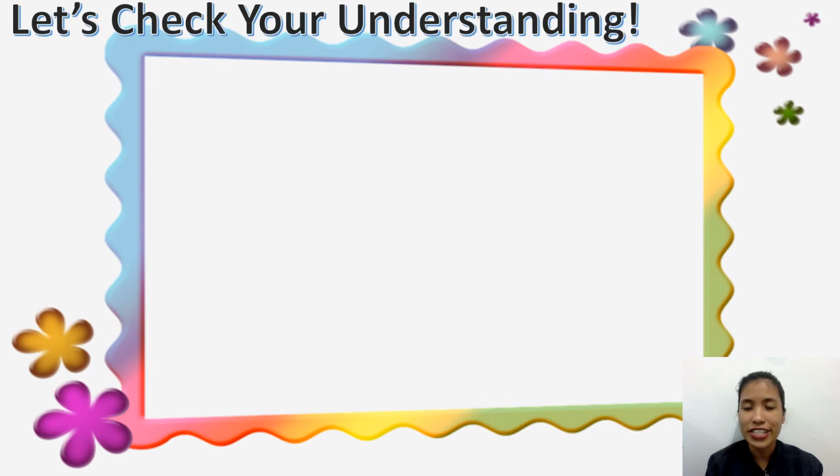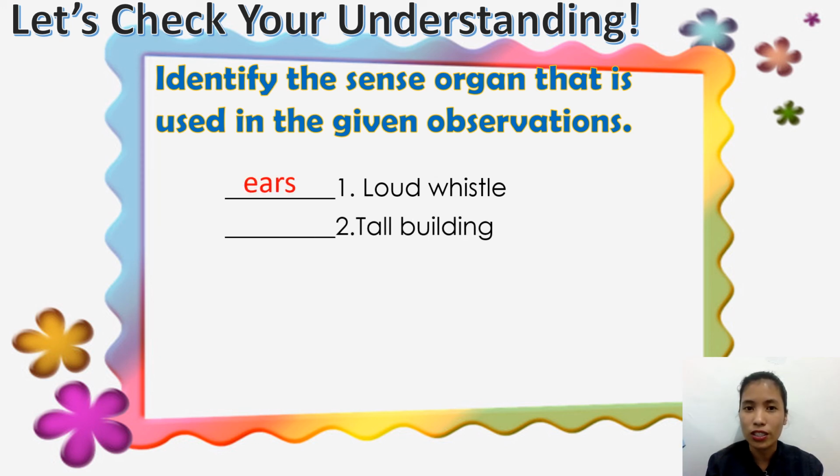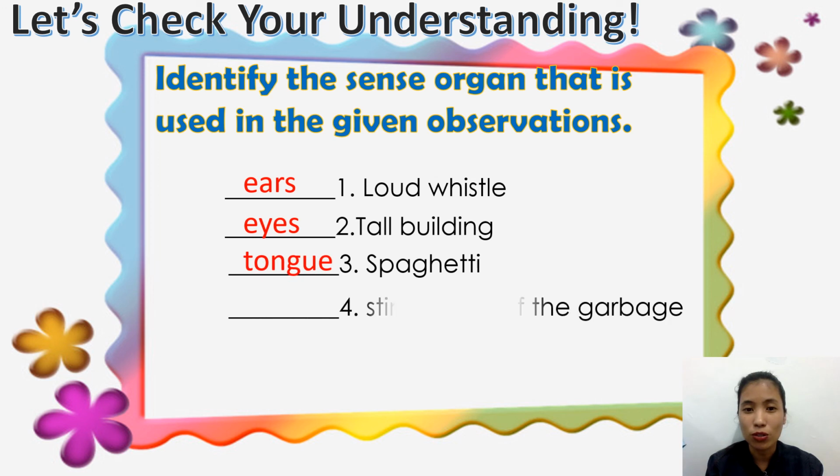Let's check your understanding by identifying the sense organ that is used in the given observations. First, loud whistle. What is the answer? Ears. How about the next one? Tall building. That is eyes. How about the third one? Spaghetti. What sense organ will you use? Tongue.